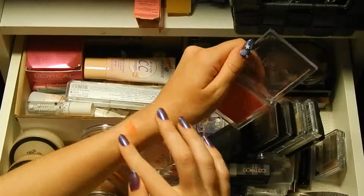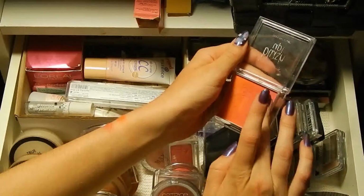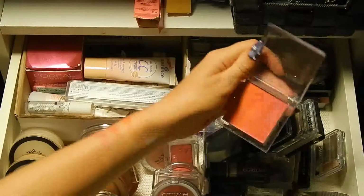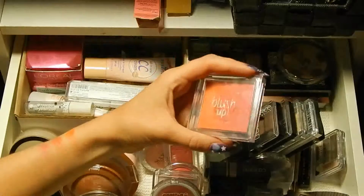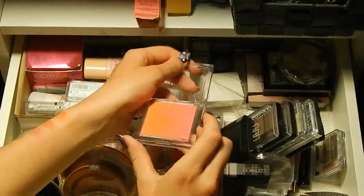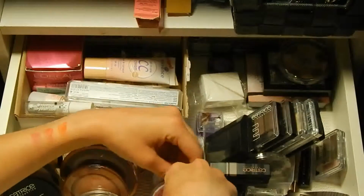Together they look like this. And then the pink shade looks like this. So yeah, I really like it. But I prefer to mainly use the orange side, and it doesn't really show it. I've had this for like a year or so, and it still looks pretty even, so that's good. It doesn't run out quickly, it's very pigmented, so that helps.